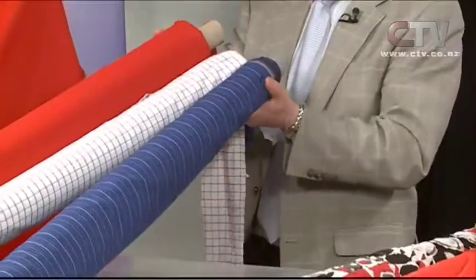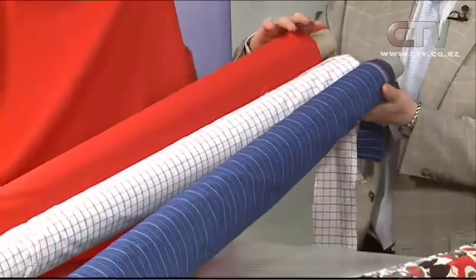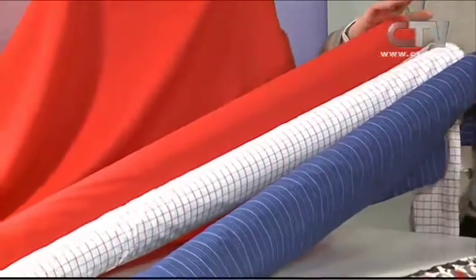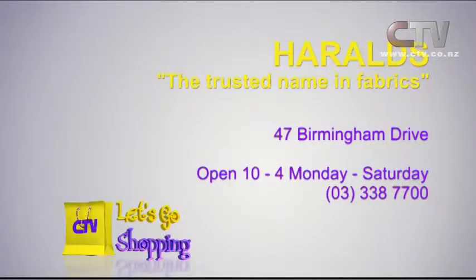These ones, poplins. This is just a small selection of half-price poplins that we have. Beautiful colours, Tony. They're normally $9.95. Now they're $5 a metre. And wide, 150 wide, so great value. Oh my goodness, Harold's the trusted name in fabrics. 47 Birmingham Drive, open 10 till 4 Monday to Saturday, 338 700.